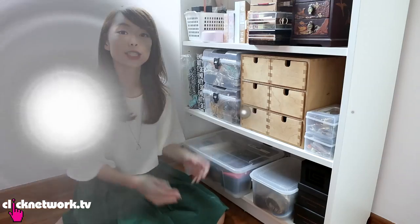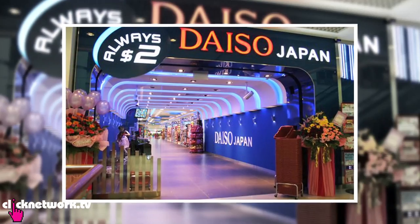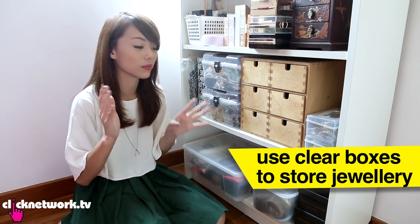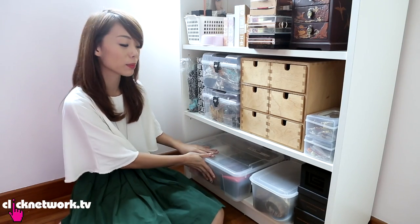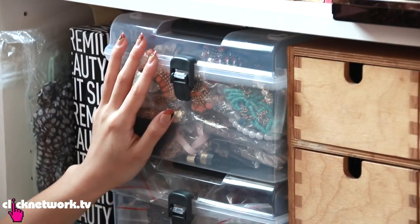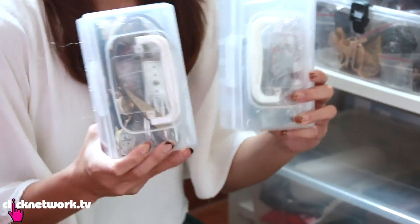So besides organizing my wardrobe space, I also organize my jewelry and accessory space. I'm very big on compartmentalization. I like to go to Daiso and IKEA and buy lots of boxes. I also buy clear, transparent compartments, so that it's very easy to find your things afterwards. This clear, transparent box stores my sunglasses. I have my necklaces, my beaded necklaces, and over here, I have my earrings and my watches.